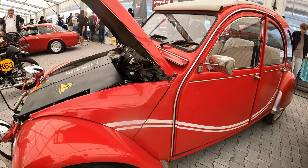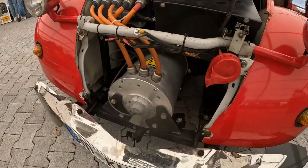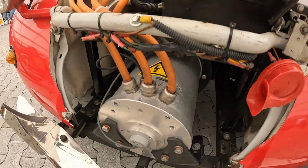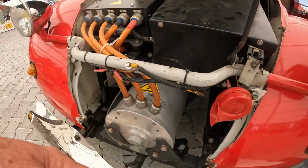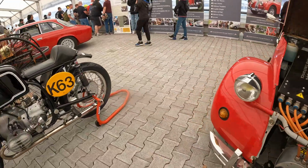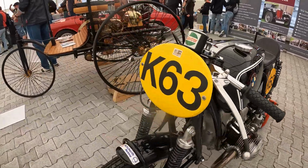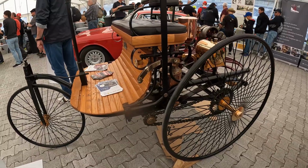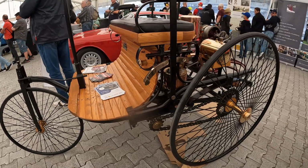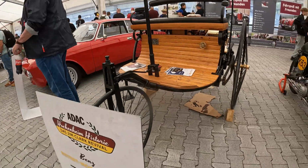Conversion 2CV Citroën. That's killer right there. I don't know if that's a Hyper 9 motor or not, but obviously battery pack 1 and 2. There's the electric motor. It's front wheel drive, and then right next to an old BMW twin. Looks like a race car, and then this is probably a copy of the Daimler-Benz 1886 car when they were in Ludwigshafen driving this thing down the road. Let's see if I got that correct without cheating.